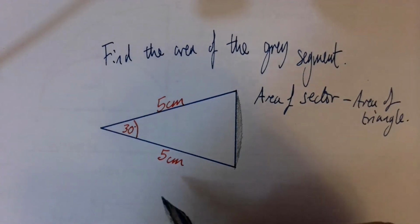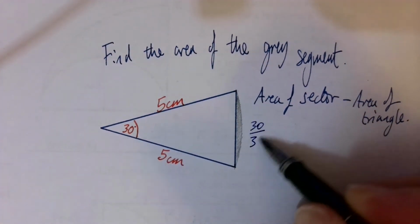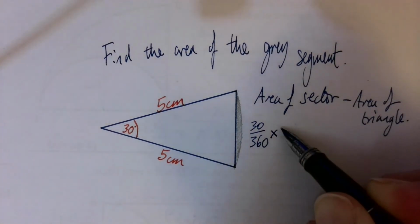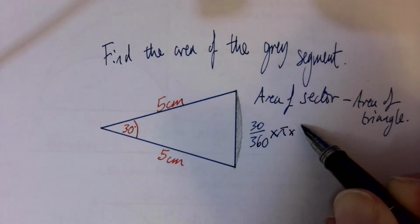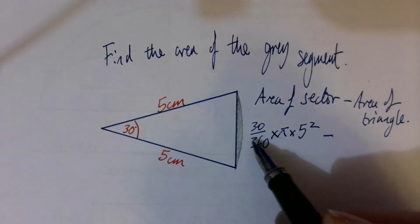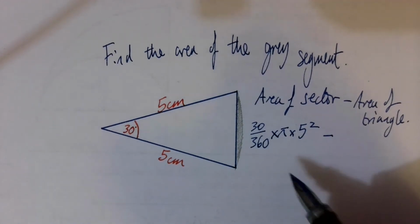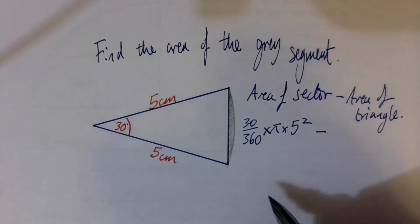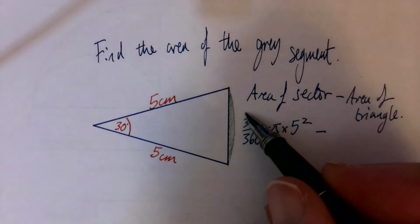So the area of the sector is going to be 30/360 times pi r squared. So that is going to be pi times 5 squared. And you could work that out, but as long as you've written that down like that, you're going to get a working mark for that. And if you get the right answer on the sector, they might give you another mark. But if you've shown all your work in, you get the right answer at the end, you'll get all the process marks anyway. So I'm just going to put that down like that.